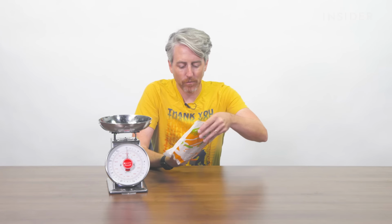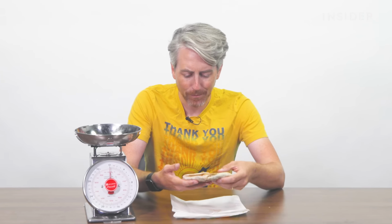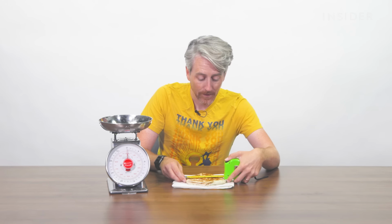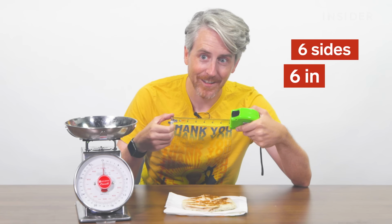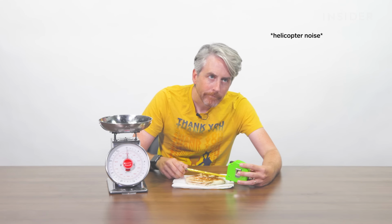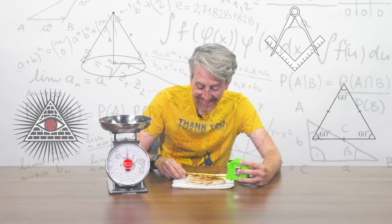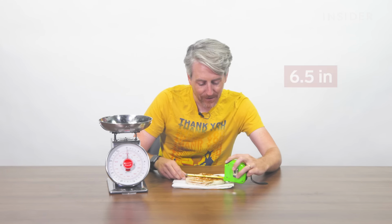A personal favorite, the crunch wrap supreme. Oh man. Oh, guys. I mean, you get the idea, but it's just like a thing of beauty when they have the whole thing folded properly. Plus also now everything inside is kind of exposed. Across, it's exactly 6 inches. Huh? Illuminati stuff coming at you. 6 sides, 6 inches. Oh, we're onto them, here they come. If we go point to point, it is the less interesting 6½ inches.